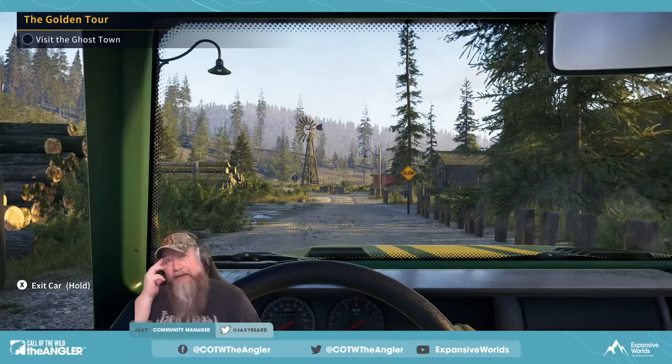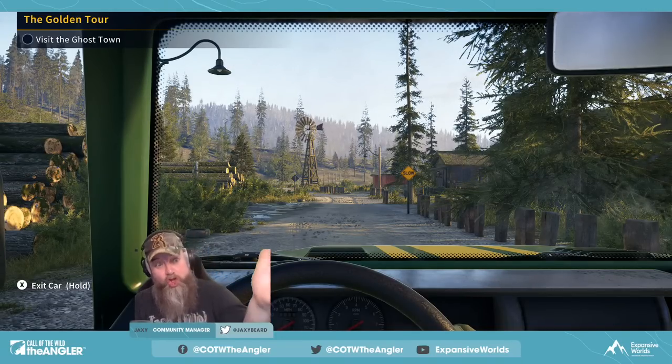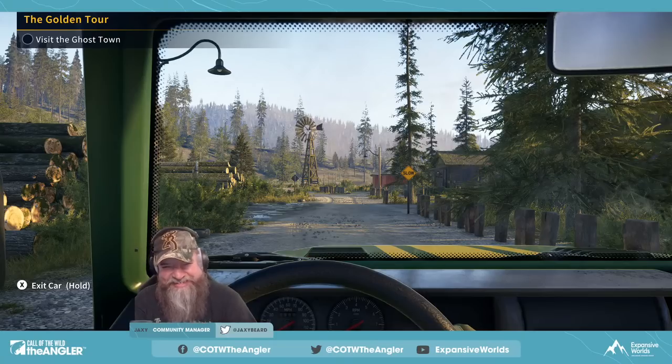I mean, I'm not gonna lie, I'd be pretty happy if I was fishing and had a rifle on my back, and hey, look at the whitetail over there.